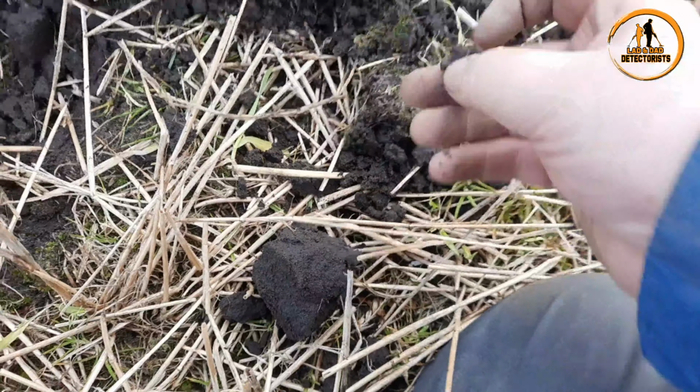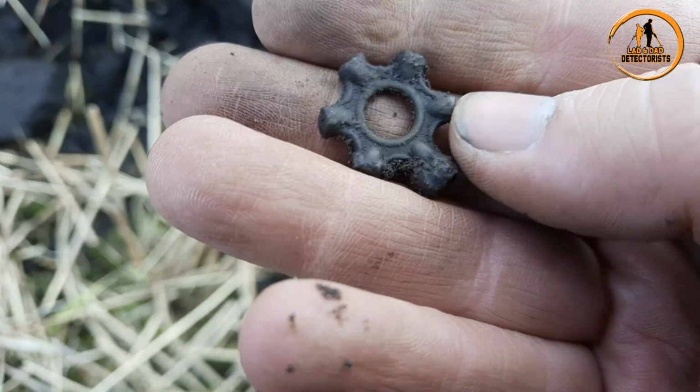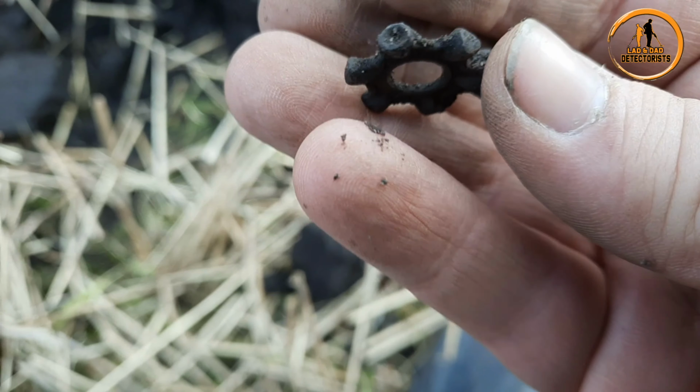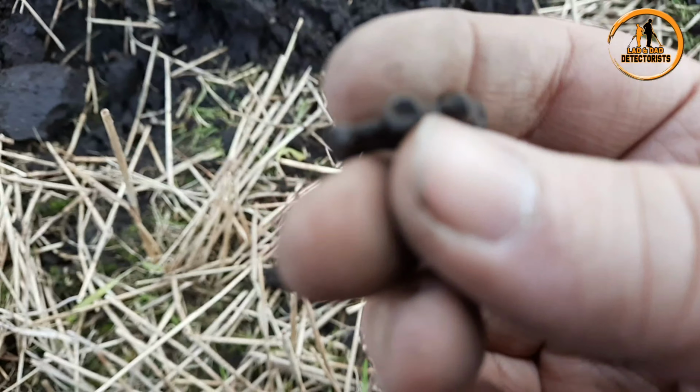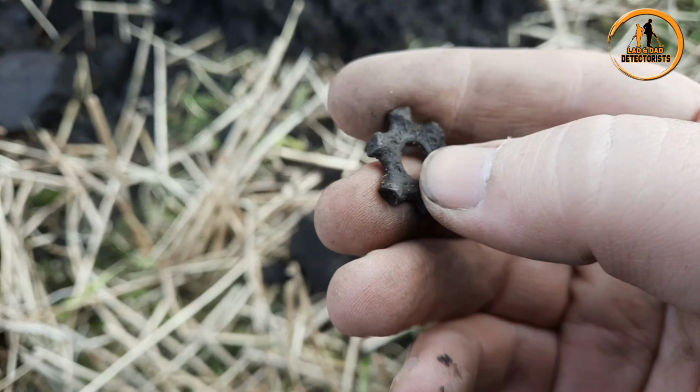With a little find here. Some sort of decorative piece. Not too sure. Might have had stones in at one point. You can probably see there. Same that side.